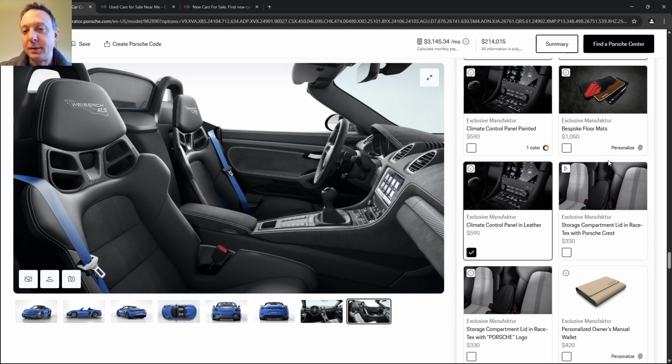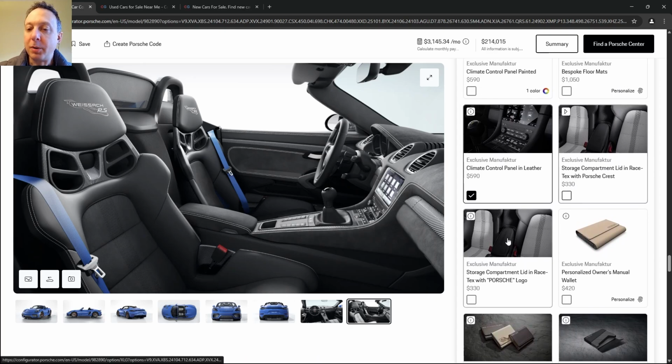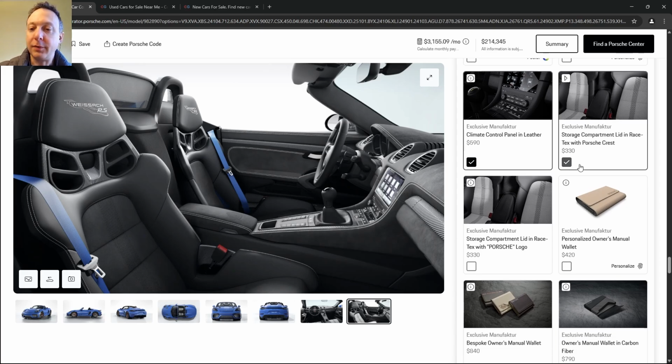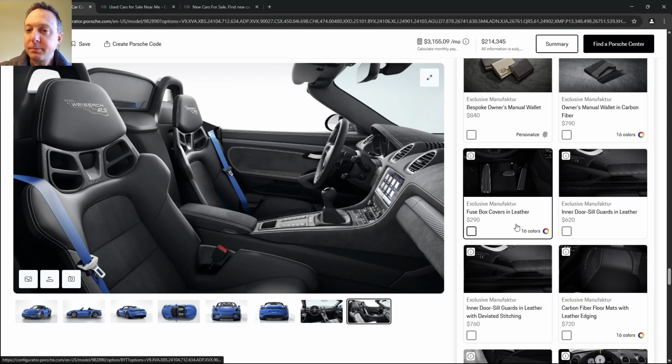That lets you add your own custom designs to the floor mats. Don't need that. Storage compartment. We are going to go with the Porsche Crest. This picture doesn't show it. This configuration doesn't show it very well, but I think it looks kind of nice, and it looks better than the Porsche lettering along it.